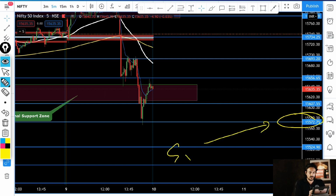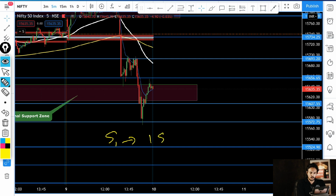So this is your support 1 for Nifty. And what is your support 2? Support 2 comes around at 15,490. This is your support 2. So mark down these support levels. What are the two support levels? Let me write them down for you. Support 1 is at 15,572, and you will not go bearish before this support breaks, and support 2 is at 15,490.